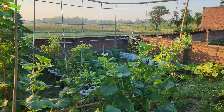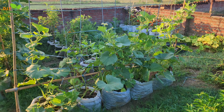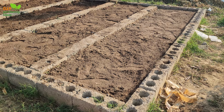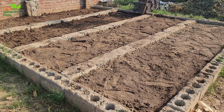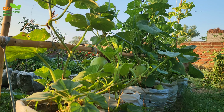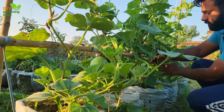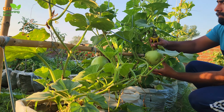How can I create a sustainable and environmentally friendly garden space for my vegetables? Creating a sustainable and environmentally friendly garden for your vegetables involves adopting practices that promote biodiversity, conserve resources, and minimize environmental impact. Here are some tips to help you create an eco-friendly vegetable garden.